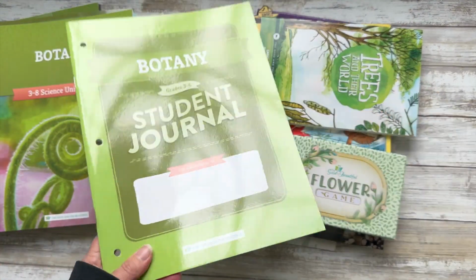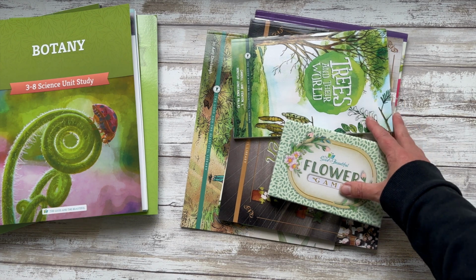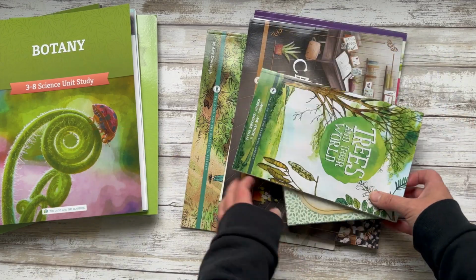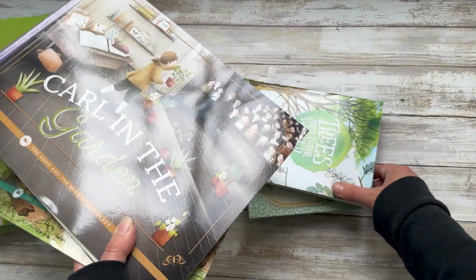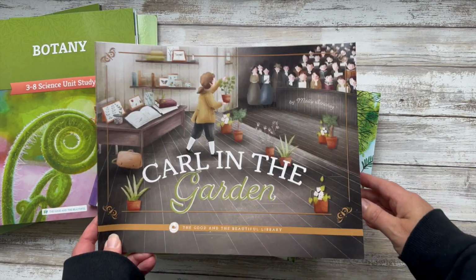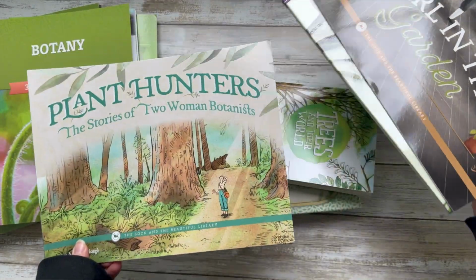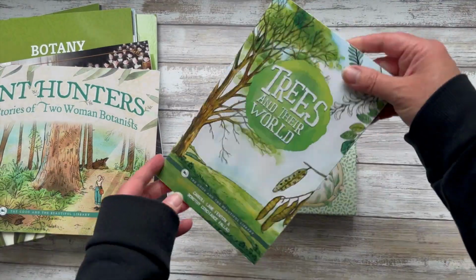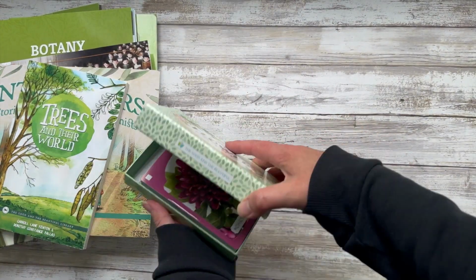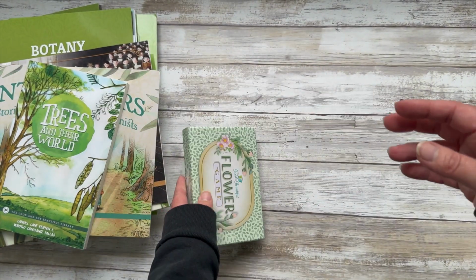We also have the 5th grade journal. I went ahead and added in for this unit all of the extra pieces. Some of them come with extra books, and again, since botany is my oldest's passion right now, I went ahead and got the book set here. And then I also grabbed the extension book, Trees in Their World. And then I also grabbed the Flowers game as well.